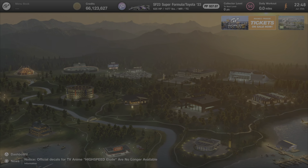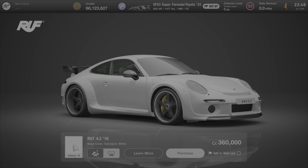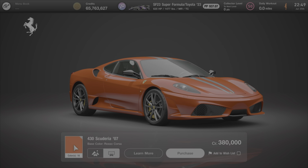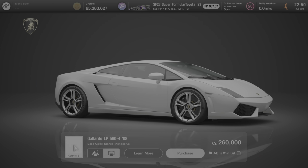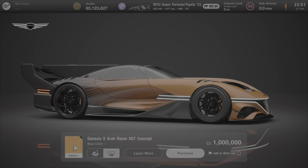First, over in Brand Central, we have the 2016 Rough RGT 4.2 for 360,000 credits. Next, we have the 2007 Ferrari 430 Scuderia for 380,000 credits. Then we have the 2008 Lamborghini Gallardo LP564 for 280,000 credits. Next is the Genesis X Grand Racer VGT Concept for 1 million credits.